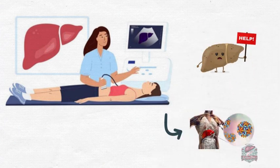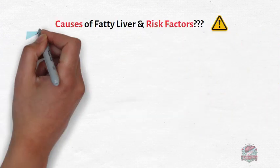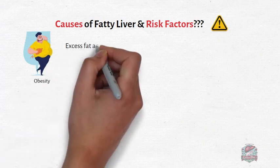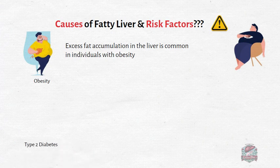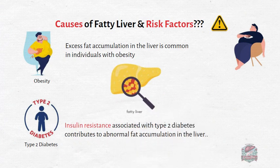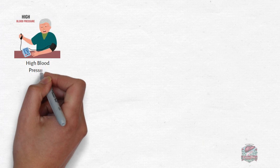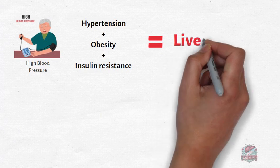Now, let's talk about the causes of fatty liver, or who is more likely to have fatty liver. Let's explore the risk factors. 1. Obesity. Excess fat accumulation in the liver is common in individuals with obesity, leading to liver inflammation and potential scarring over time. 2. Type 2 diabetes. Insulin resistance associated with type 2 diabetes contributes to abnormal fat accumulation in the liver, exacerbating liver inflammation. 3. High blood pressure. Hypertension can contribute to fat accumulation in the liver, especially when coupled with other risk factors like obesity and insulin resistance.